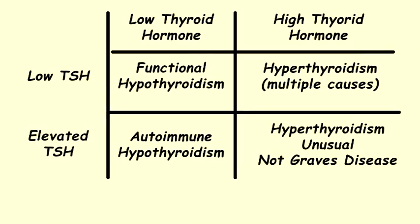Then going to the high thyroid hormone, or hyperthyroidism, typically we're going to see the thyroid hormone elevated, but TSH will be suppressed, pretty low. So that's usually what we're dealing with. That's going to be Graves' disease, thyroiditis causing hyperthyroidism, thyroid nodule, all that. If someone happens to have elevated TSH and high thyroid hormone, then they're going to have to go to an endocrinologist for that. That would indicate possibly some type of pituitary tumor making TSH. That would be a very unusual pattern.